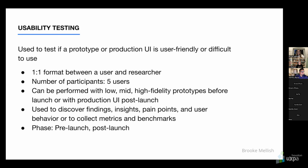So this is used to test if a prototype or production UI is user-friendly or difficult to use, typically a one-on-one format between a user and a researcher. Generally, we use about 5 users at a time. Once you get above 5 users, you're tending to just kind of drop off. You've already kind of gotten what most of the usability improvements are and the issues. So no need to really do more, but you can, of course, do multiple rounds as you iterate, and you should. So this can be performed as low, mid, high fidelity prototypes before launch.